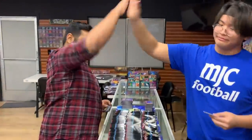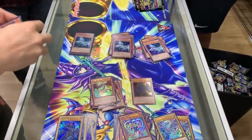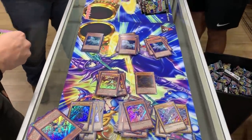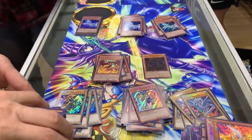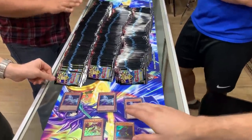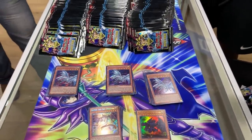There we go. Here we go. Now it's time for the alternative. Oh, the gods are here. Do we not care about Chaos Form? Chaos Form's a big card. All right, you guys. We're back in it. We scooted the packs up, and it's actually very interesting. I want you guys to look at this. 16, 16, 15.